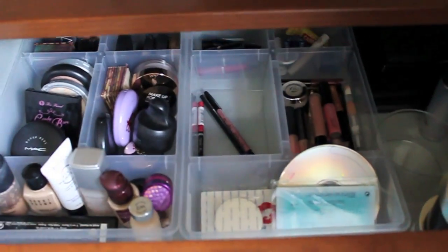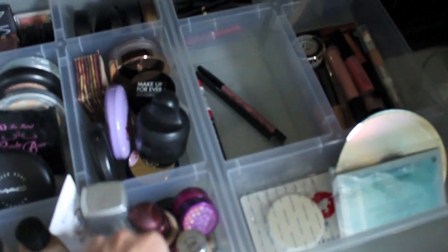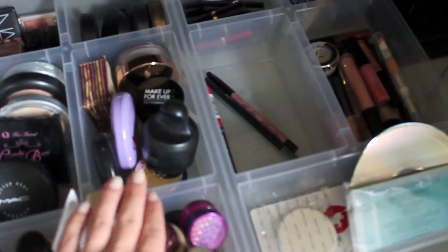I'm just going to take the time to go through the drawers and show you how I organized everything inside. So if I open up this first one, you can see right here, that's how it looks. And I bought these drawer organizers from IKEA. They're plastic and they're clear, and I love these.